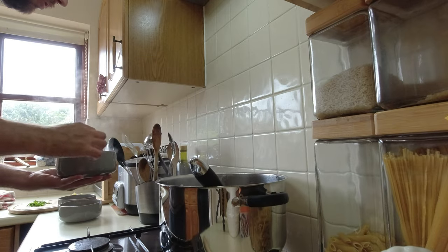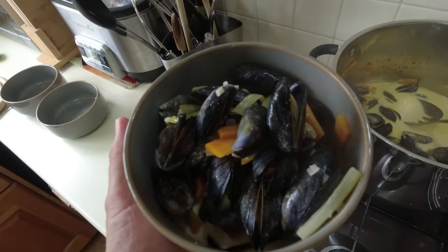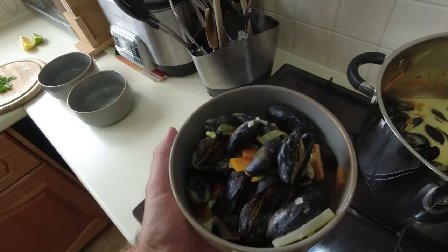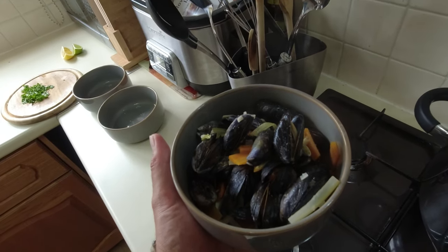Ooh, it's nice and hot. But yeah, there we go. The final product. Some lovely freshly caught mussels. Literally picked them yesterday, purged them for about 24 hours, and now they are being served. That is just to die for.